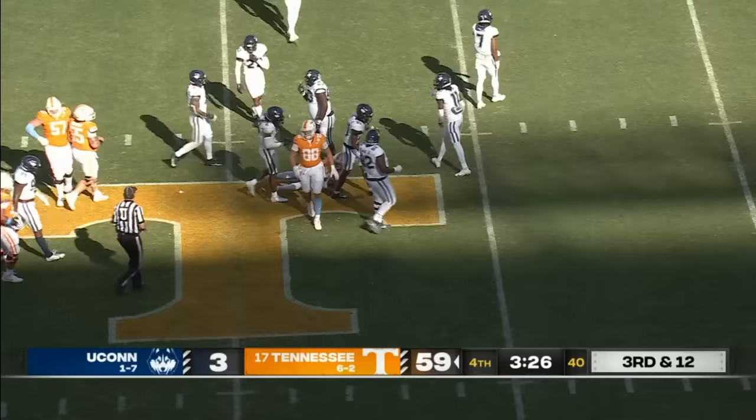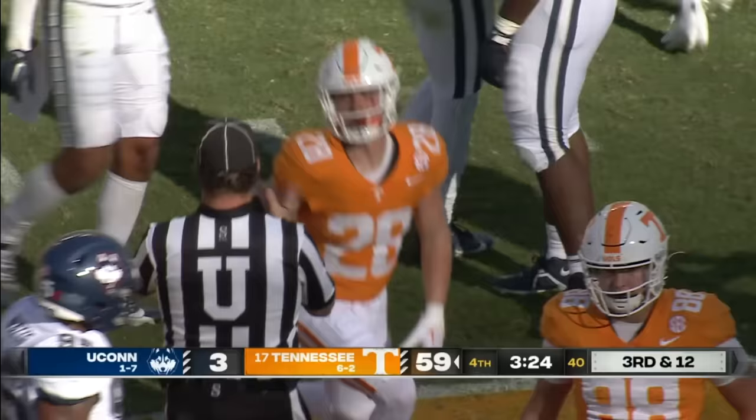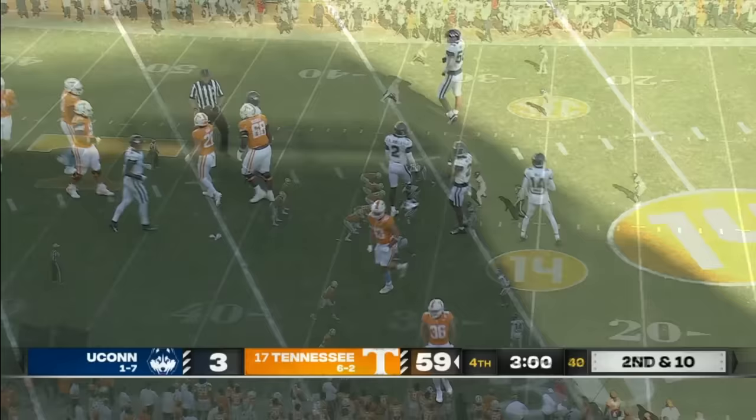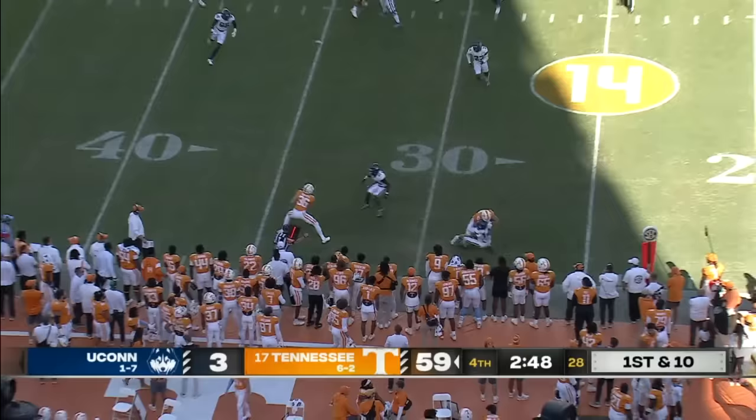Nice carry there from Patrick Wilk. Big hole off the right side. Another big gain for Patrick Wilk. Boy, and the numbers offensively are just piling up. Yes. Up over 600 yards of offense today.